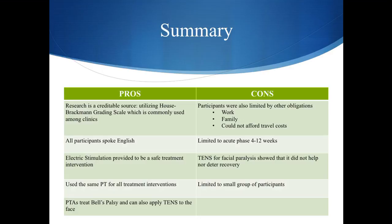And the fact that this case study used the same physical therapist for all the treatment interventions, so the consistency was really, really good. E-stim proved to be a safe treatment intervention. There were no terrible after effects after these types of e-stim treatments. All the participants spoke English, so there were no miscommunication errors. And the House-Brackmann grading scale is a very reputable source that they were using.